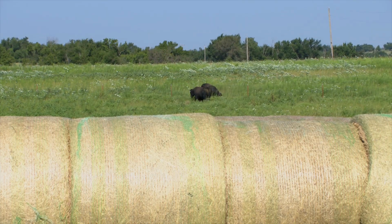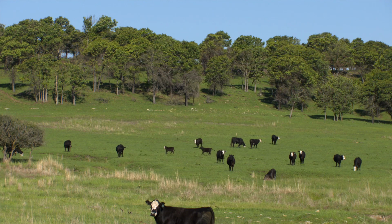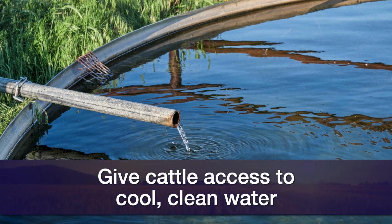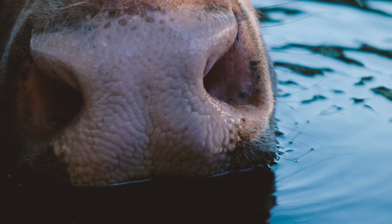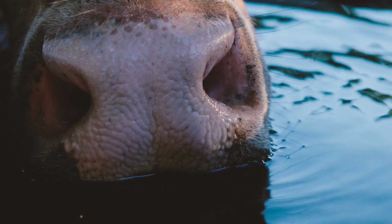I think the main thing that we have to remember as we try to manage heat stress is that the most important thing is that these animals have plenty of cool, clean water. They need to have adequate space. When you have several animals that are hot, they're going to drink maybe 2 gallons per 100 pounds per day. They're going to fight for that water source, so you may have to increase the amount of space that they have for water.